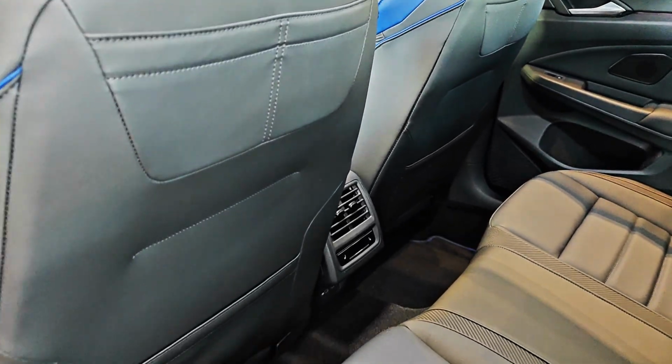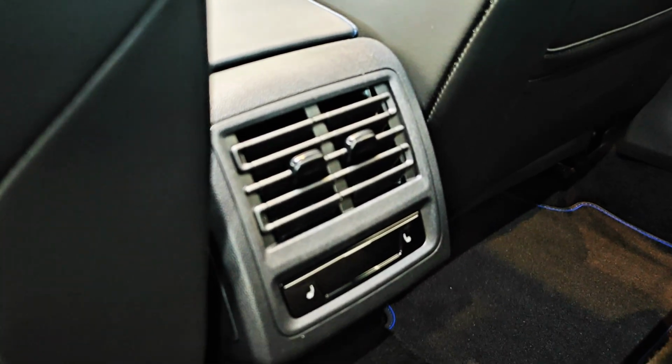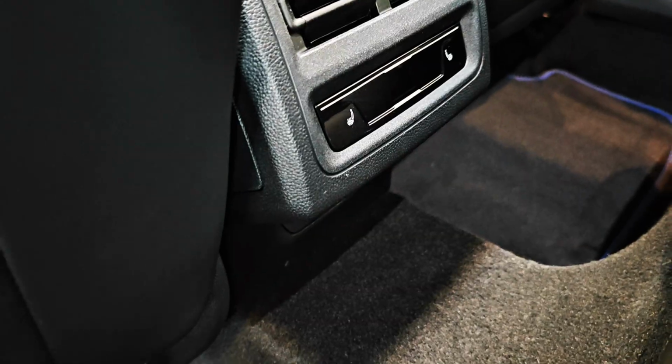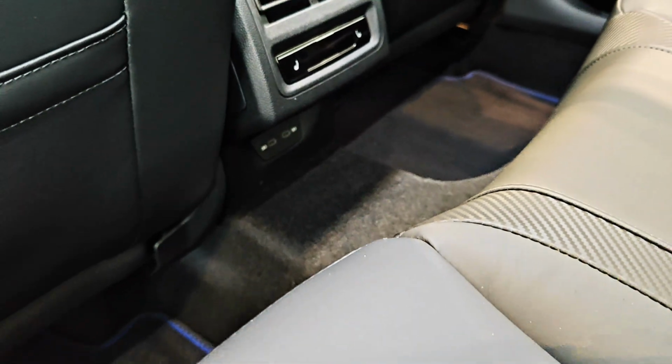so it can be used as a very practical family car. You also have the air vents back there with heated rear seats on either side, so that will help make the driving experience a little bit better for the kids. And you've got some charge ports below, the USB Type-C, so they can charge up their iPads and iPhones and all the other nonsense they may want to use while they're driving.